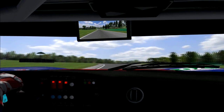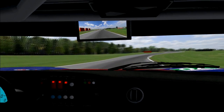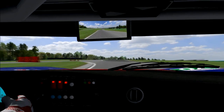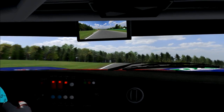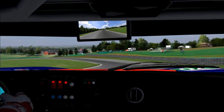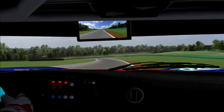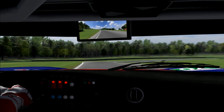So the inner loop has a few blind corners where you don't really know what's on the other side. It's just pretty much luck. You have to have your driver instincts about you. Now Billy Smith has pretty much got those nailed. As you can see, it's almost like drifting it around that corner. But he's done exceptionally well, and if everyone can drive like that, then we're going to see a brilliant race here.